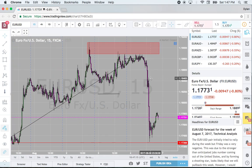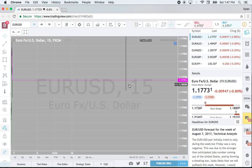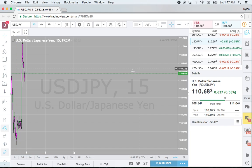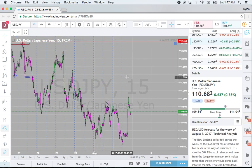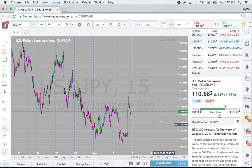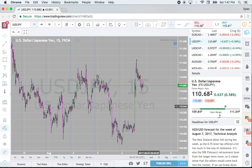So on to the euro-based pairs, or excuse me, the USD-based pairs. USD JPY. Now, what do we expect to be happening on the USD-based pairs? If the euro was working the highs, we expect the USD to be working the lows.